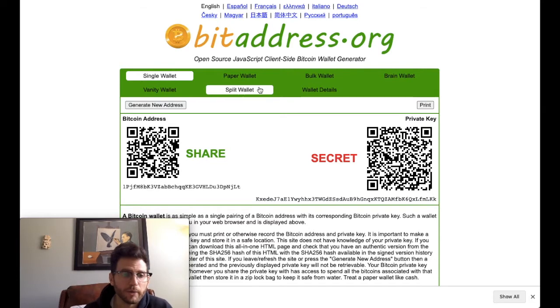This might seem like a lot of work, but if you're cutting out a bank and you want to really be safe and secure and make sure that your money is uncensorable and unconfiscatable, you've got to jump through a couple of hoops. So save this website, put it on a flash drive or CD, and then on an offline laptop, open up the site and generate your wallets. Okay, so you can generate a wallet just by clicking generate.